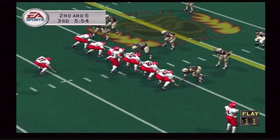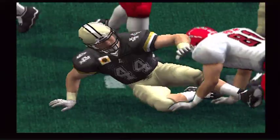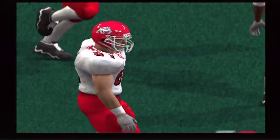The Boilermakers line up in a 3-4. And he puts it on the turf. And he's stopped behind the line. The fullback fumbled the ball, but the offense recovered it. I can't imagine they'll let him get too many more touches after that.